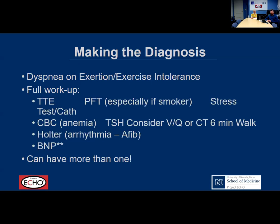I want to say one thing about stress testing because we have good data to help everyone not freak out. I think we all get very concerned we're going to miss significant coronary disease, and that becomes a driving factor. So if someone is having stable symptoms, their symptoms are with exertion, they're not happening at rest, the great news is that there is no emergency to the stress test.